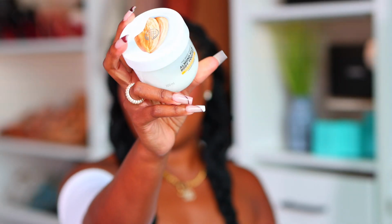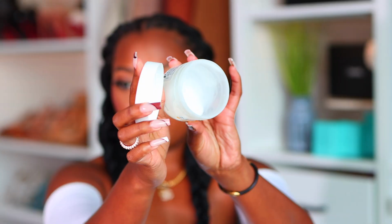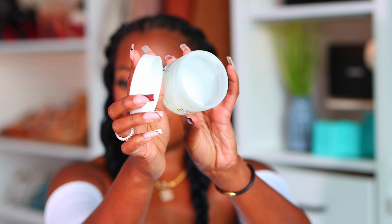Alright, so coming in at number 2, you guys, is the Body Shop Almond Milk Body Yogurt for sensitive skin. I don't know if y'all can see that, but I have used this much of it. Now, the consistency of this one is vastly different than some of the other ones I've shown you. This one is a lot more of a liquidy kind of texture.